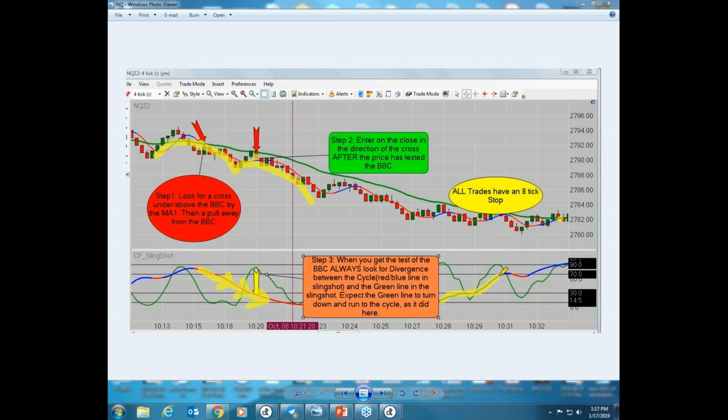We'll want a blue cycle, and we'll want the market to come back toward the BBC, touch it, and have a blue candle or a green candle. Ideally, we want everything to be the same color. Okay? Now, there's going to be some cases where they aren't.